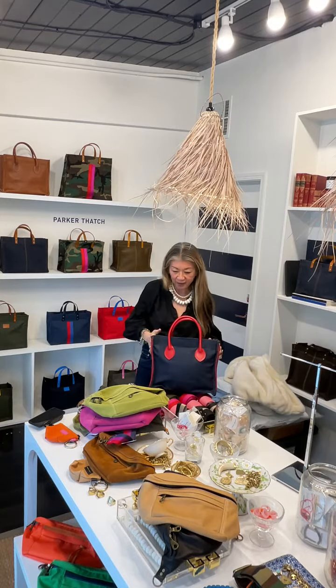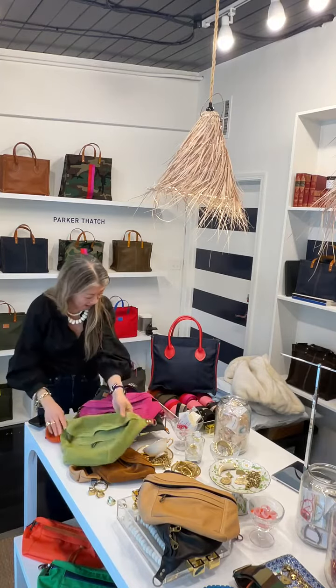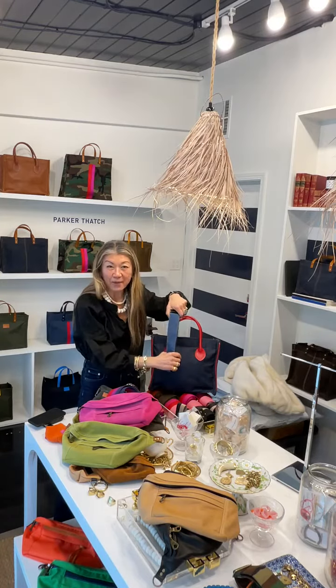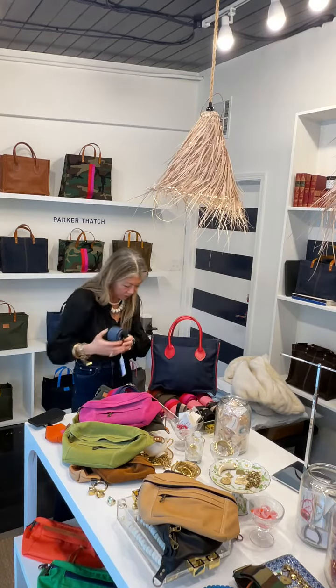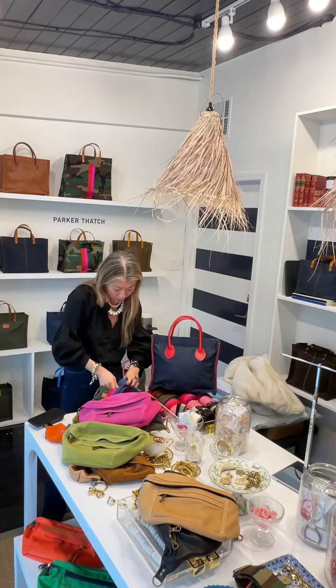So the denim is another one that I feel like goes with everything. But of course, on that, what strap was I using? I use this denim strap on everything. I'm gonna tell you, this is the one I've been using on everything. But I am now playing with this idea of, I'm gonna use this one too.